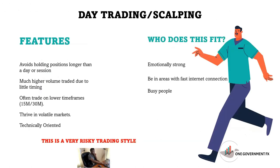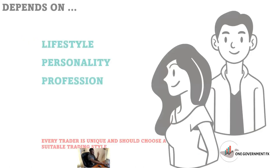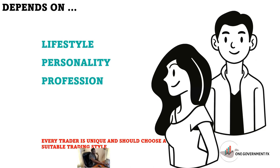So, your lifestyle. There are a lot of people who are extravagant and who have a lot of money. Based on how you know yourself personally, you know what you can do and how you can do it. Personality: you could be an emotional kind of person, or a very serious kind of person.